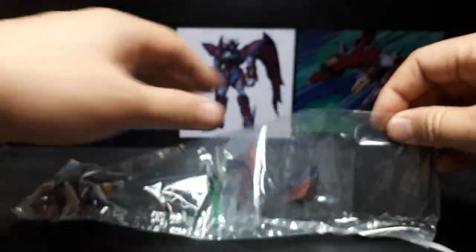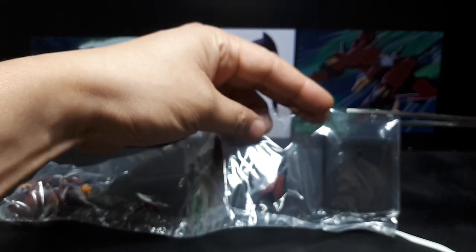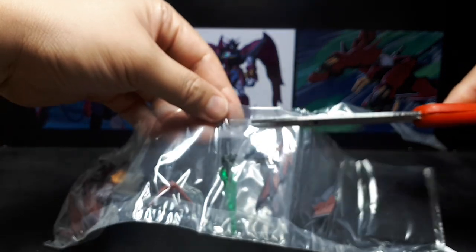Alright, this bag makes more sense as far as sizing goes. I don't know why that other one had so much bagging. Like extra bags.